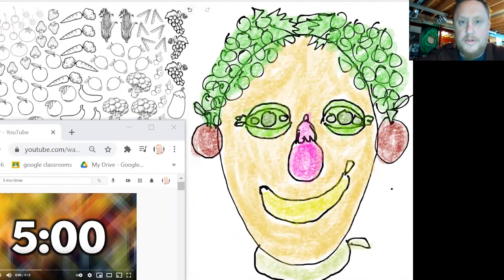Okay, so these are the colors that I did for my drawing. You can do different colors if you want and different fruits and vegetables. It's up to you. Why don't you take a few minutes to go ahead and start adding colors with whatever colors you want to use.